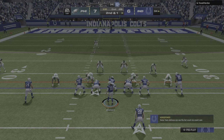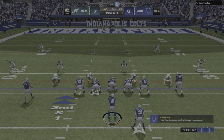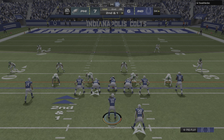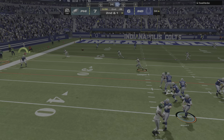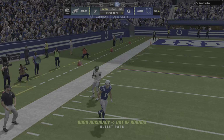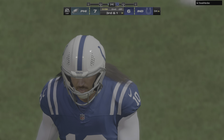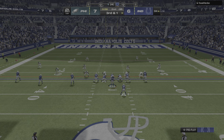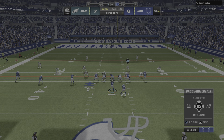2nd down and a yard. Off play action, it's Minshew. To the sideline and incomplete. I think he could have scanned downfield forever, but there wasn't anything available. Ends up throwing an incompletion, and I think he'll take that. 9th play coming up here on this drive. This is 3rd and a yard.